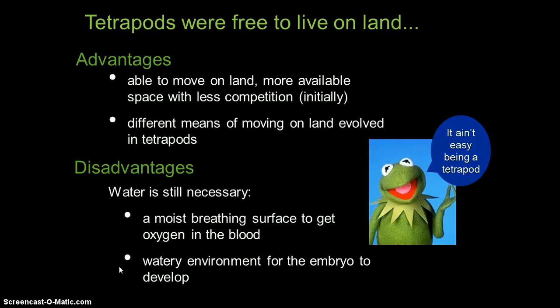So after we moved onto land, after tetrapods were able to develop that leg structure to be able to walk around on land, the advantage for them initially was that there wasn't a lot going on land. So there wasn't much competition for food or space, and it was pretty safe. However, there were some disadvantages to being a tetrapod.